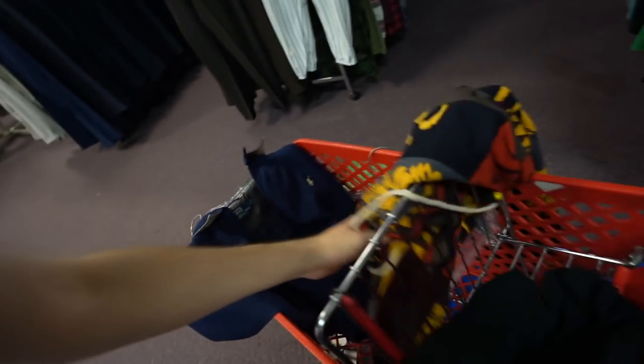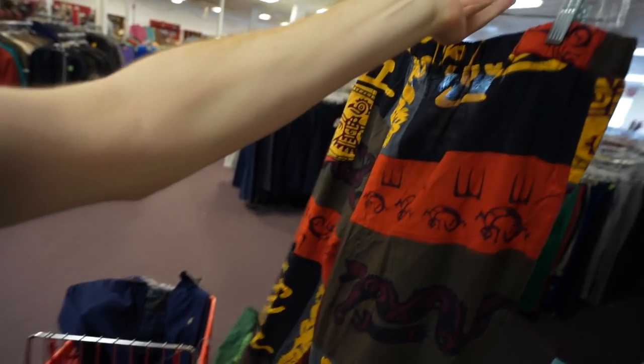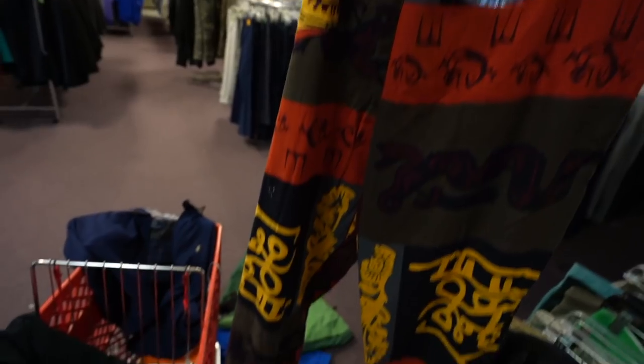I found some cool pants, a Stranger Things tee, and then a Polo Ralph Lauren jacket. But dude, there's probably more to come. I just had to stop. I've been in here all of like 4 minutes and I found just some banging pieces. This goes crazy, man. I'm making a mess.